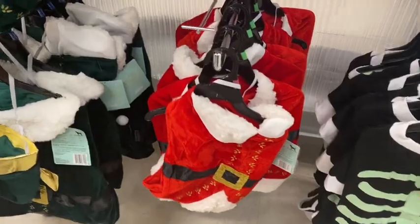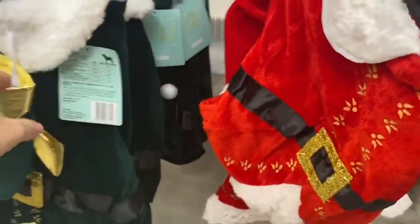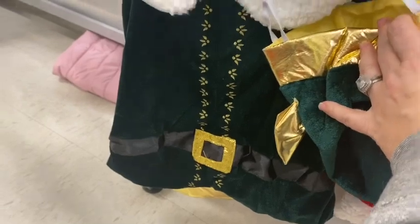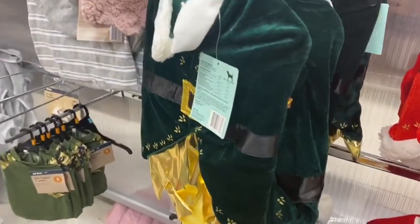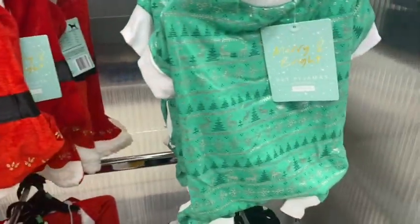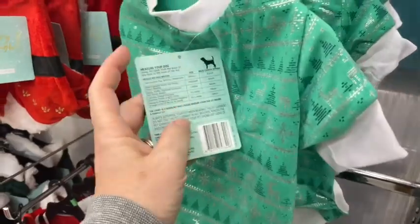The pet stuff was so sweet. Look at these little dog outfits. Santa with a hat was $7, amazing. The elf one I definitely picked up for my wee Archie so he can wear it on Christmas Day. And that was $7 as well. Looks like Buddy the elf. And these wee pajamas were too delish not to get as well, for $7.